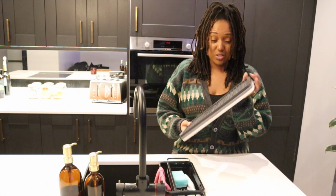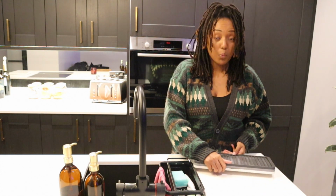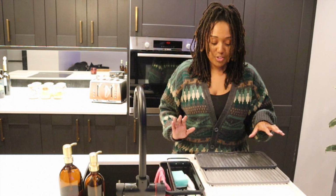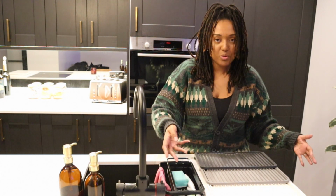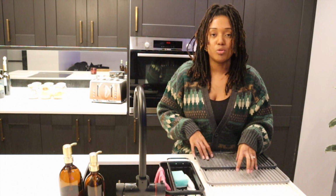Like, I mean, look how small this is. This literally just slots into my under sink cupboard when I need it to, but it is expandable and it holds a decent amount of items. Obviously not like if you've got loads of pots and pans, it's not going to fit on this, but I mainly use my dishwasher, but sometimes you do need a dish drainer.